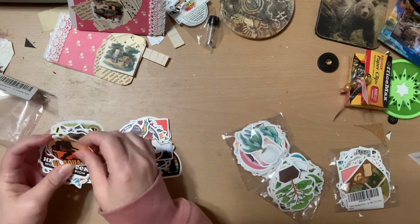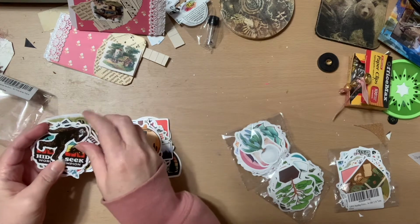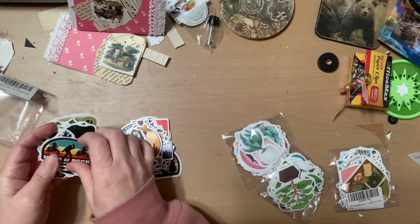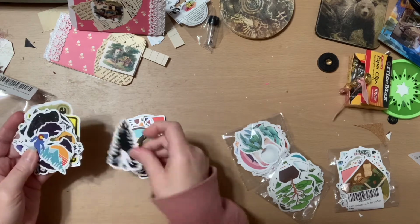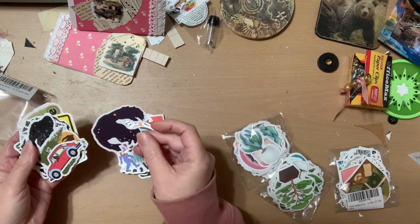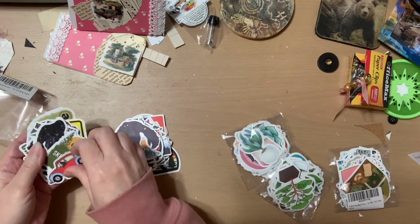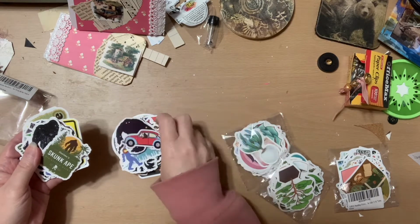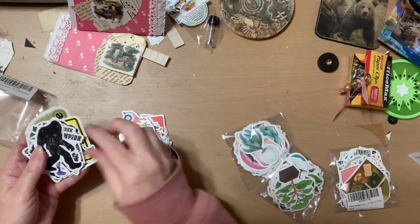Like I said, I got them on, oh, here's one with the camera. How perfect. I got them on Amazon, and you get 50 stickers, and they were $4.99. Can you believe that? I mean, that's a good deal. Oh, he's in a VW bug. Skunk ape.